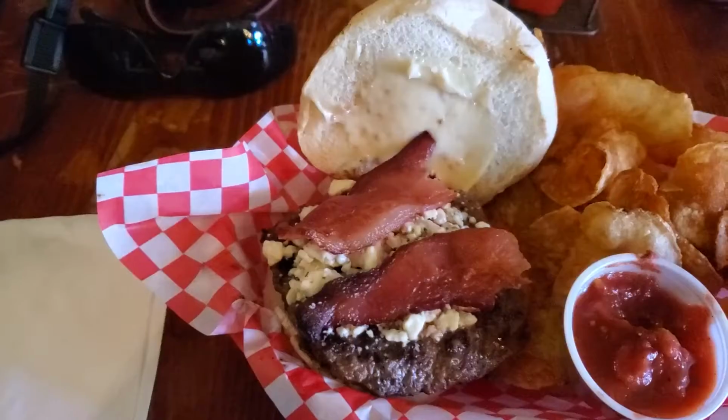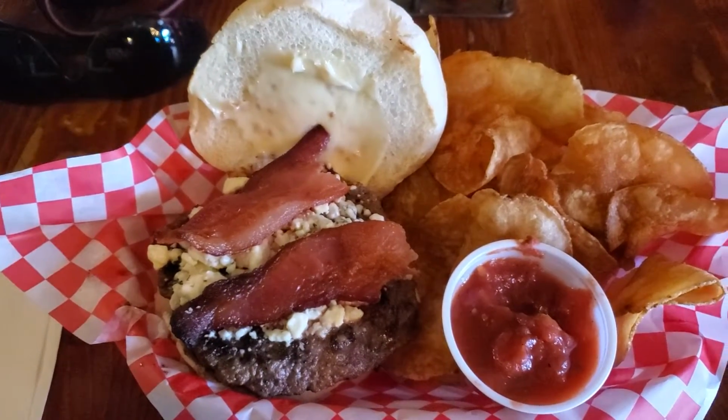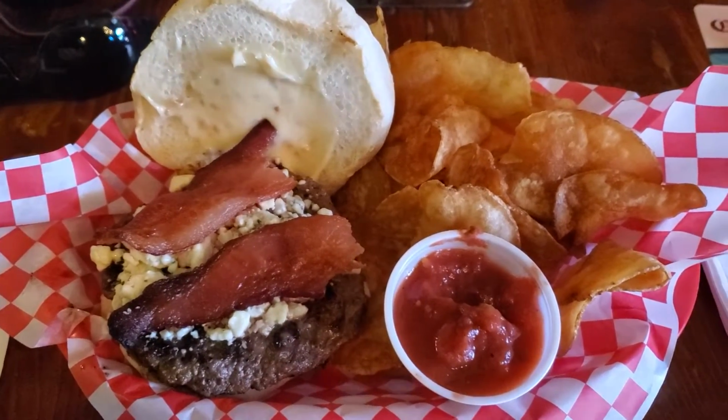So here inside, got a nice interior in here. It's a classic American saloon style ambiance here. So as I was saying outside, I have to get one of their bison burgers. So this is kind of like a blue cheese bison burger or buffalo burger. Lots of blue cheese, bacon, looks absolutely delicious. Garlic aioli as well. And also some homemade kettle chips.